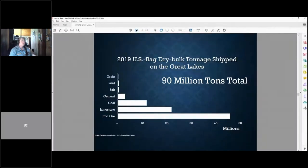around the Great Lakes? This is a general year. 2019 was the latest year available. But here you see the millions of tons. And as I mentioned, iron ore is the principal commodity. And you can see grain mixed in, the sand and the salt. But this is year-round. Through the Soo Locks, roughly 3% of this country's GDP goes through the Great Lakes.